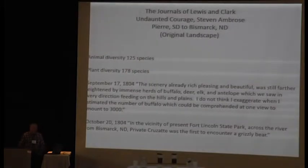We had some help. We had some documents that really explained to us what it used to be. What was our original landscape? And so we go in and read these documents like Lewis and Clark, and we would understand that just in their journeys alone, they were identifying 125 new animal species and 178 new plant species, just in their little journey, above and beyond what they already do in eastern U.S. And then what I really appreciated from him was describing the resource between Pierce, South Dakota, and Bismarck, North Dakota, where they could see 3,000 head of wildlife at a glance.